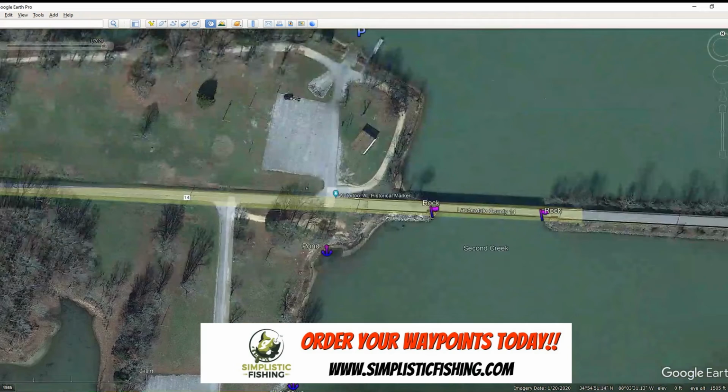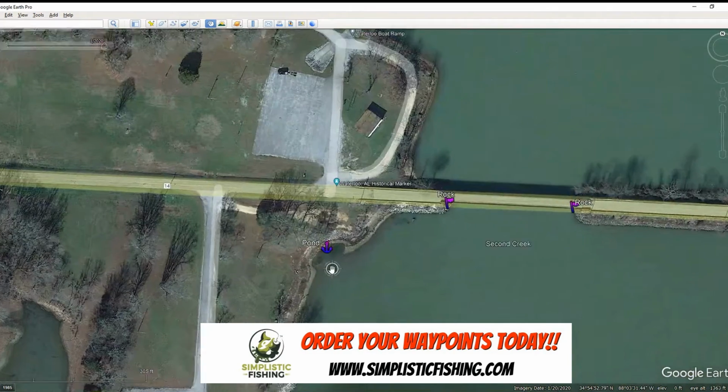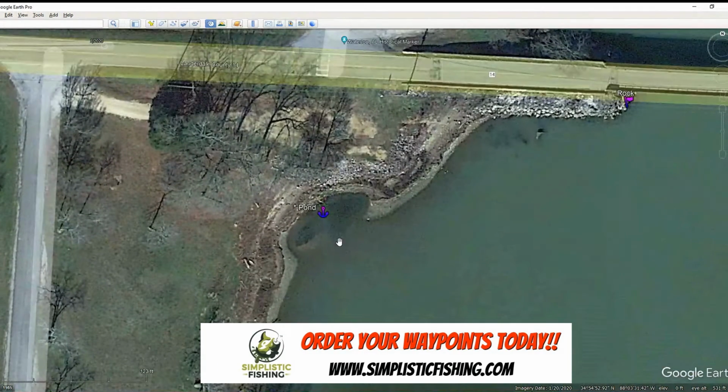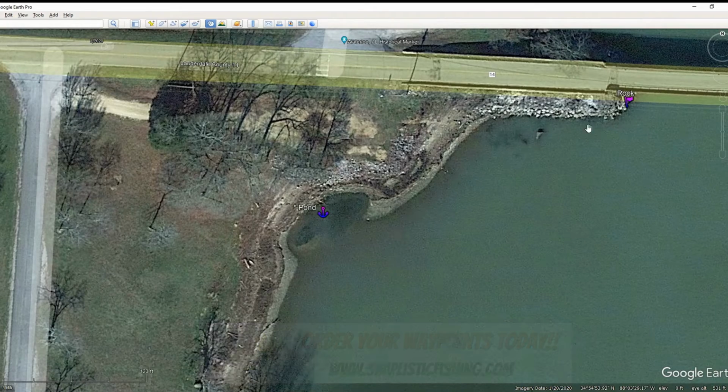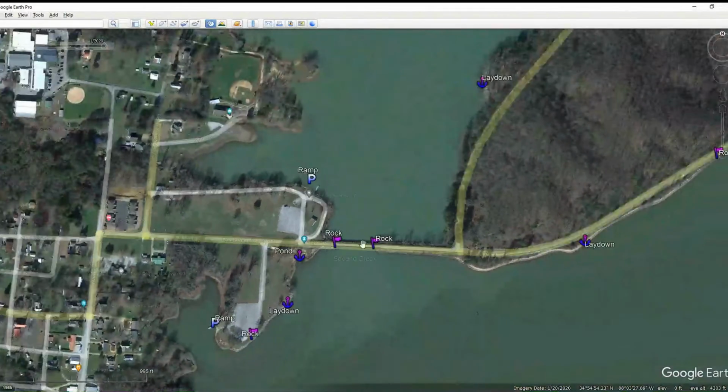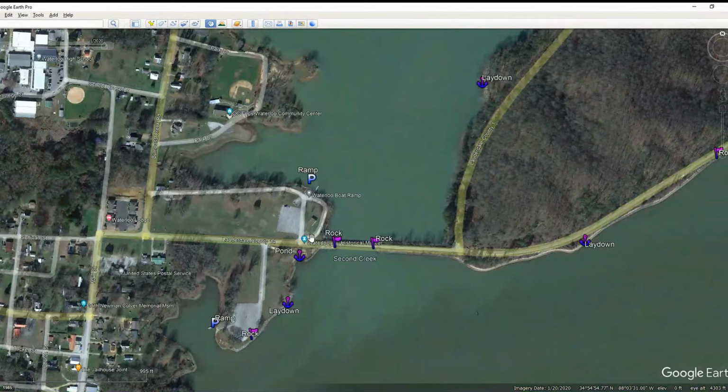Some more rock, more laydowns. Again, looks like an old pond or something like that. You can tell it here, and you can kind of see the old wall here. Now, I could be totally being deceived by Google Earth, but that definitely looks like it could have been an old pond. Notice the rock and debris and stuff that's up here in this area. This can be just a good little area to fish. Anytime you fish around creeks and bridges like that, those are going to be good areas. So either side of this area in here is going to be good.